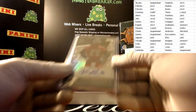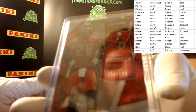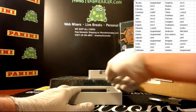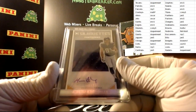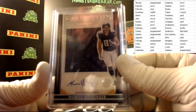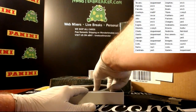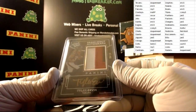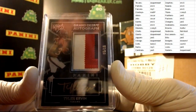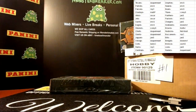We have autograph of Vernon for the Buccaneers, 2016 Spectra, number 156 of 199. Buccaneers are going to Roy. Autograph jersey, 2016 Preferred of Bo Ringer for the Vikings, on card auto, 2 of 199. Vikings are going to DU. 2016 Black Gold on card auto, three color patch of Tyler Irvin for the Texans, number 6 of 10. Texans are going to DU. And that is it for the mystery box.